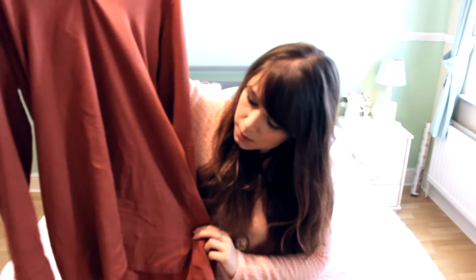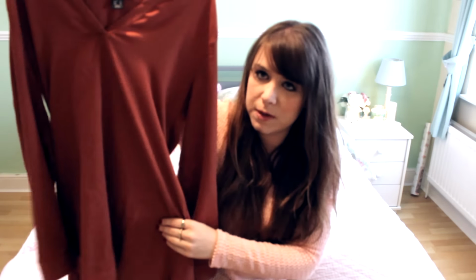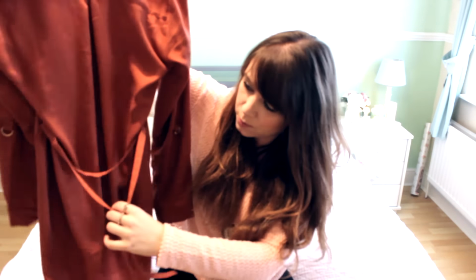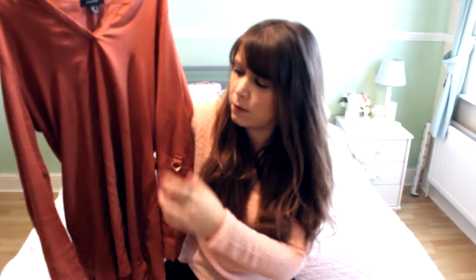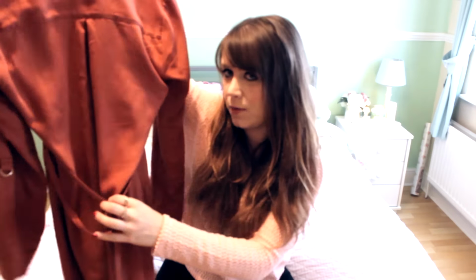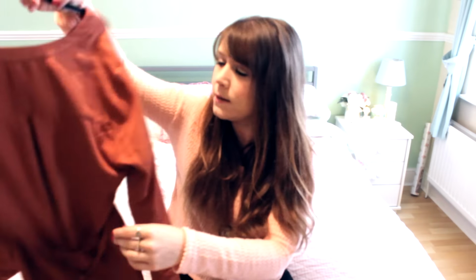It's a long, kind of smocky type shirt. It hasn't got any buttons. It's just like a smock all the way down. And it has a little tie-up bit at the back, which I think is quite cute. I think when I bought it on the hanger, it was actually at the front, but I'm really liking this way of wearing tops and cardigans with the cord tied around the back. So it looks a little bit more, I want to say 80s, a bit retro and quite cute. So I like that.